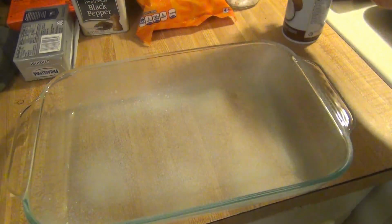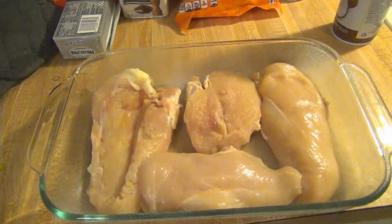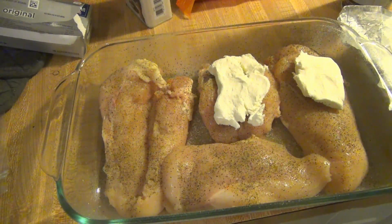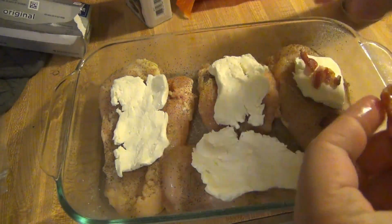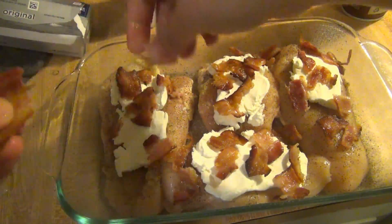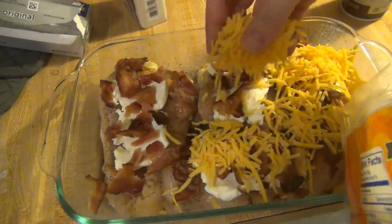First, I sprayed my pan with cooking spray. Then I laid my chicken breast in the pan. I used two breasts cut horizontally. Next, I seasoned them with salt and pepper. Then I topped them with cream cheese. I used about half a block of cream cheese. Then I crumbled some bacon on top. Finally, I added cheddar cheese and I baked it at 400 degrees for 30 minutes.